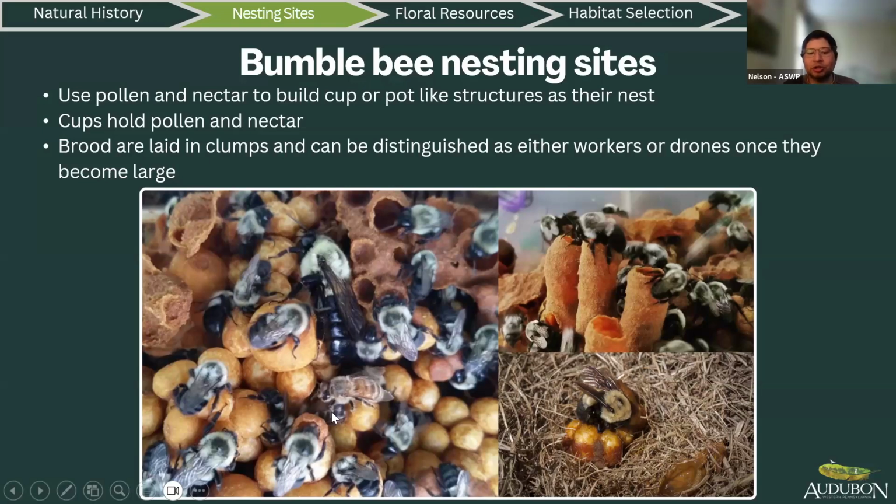And yes, there's a little sneaky honeybee that got into the hive, and it's lucky to be alive, because bumblebees usually kill everything that goes into the hive that is not a bumblebee. So yeah, this is what a bumblebee nest looks like. All these egg-shaped structures are larvae that are developing, and the ones that are open contain nectar.